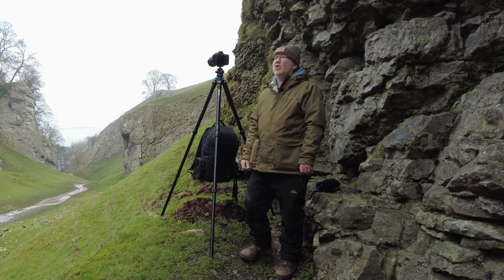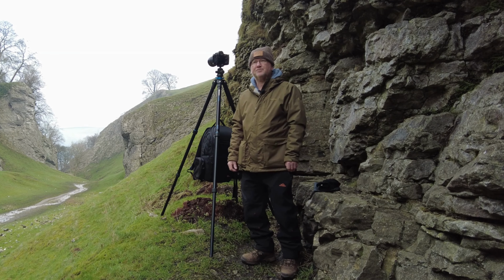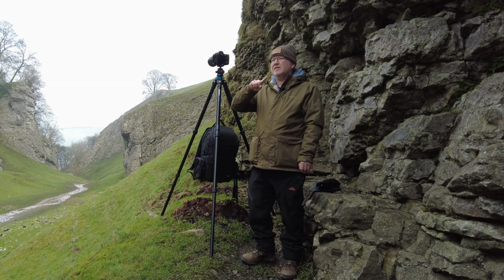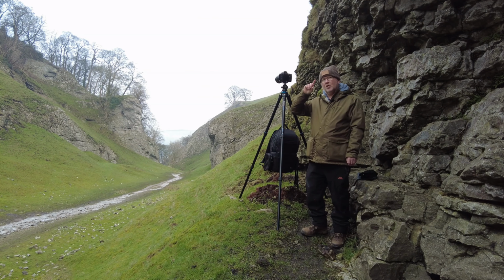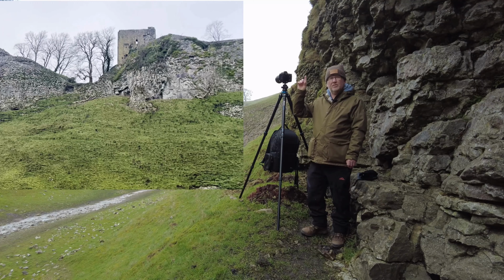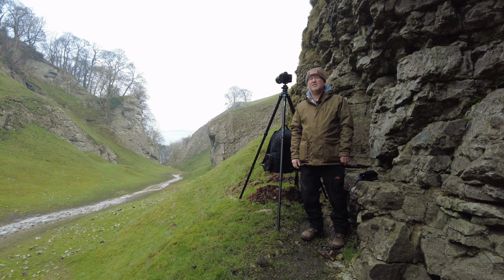So what I thought was, looking at that little cave, could I get a shot from inside and use the outside of the cave as the frame of the composition and then get a view out into Cavedale, maybe with the castle in the shot? So we'll go and find this cave and see if we can execute this composition that's in my head.